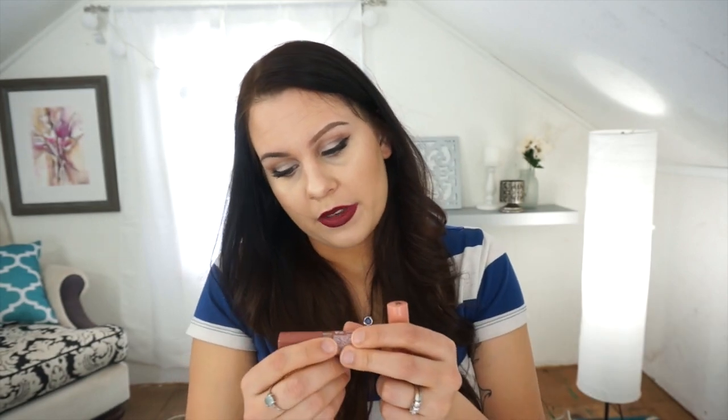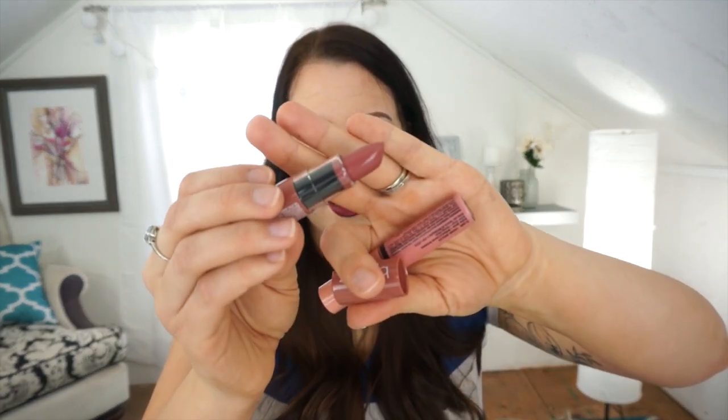All right, the only two lip products that I'm bringing are the NYX Butter Lipstick in Explosive. This is what I got in my Ipsy bag. Just a neutral, pink nudie color, and I like this because it is pretty sheer like I showed in the video, but that's why I wanted to wear it, because I figured it would be something.